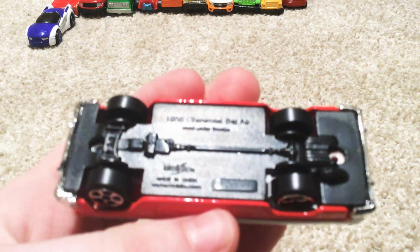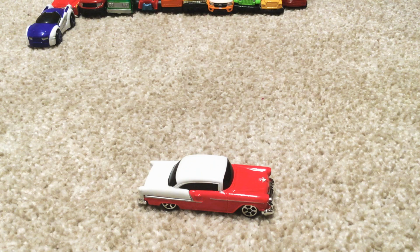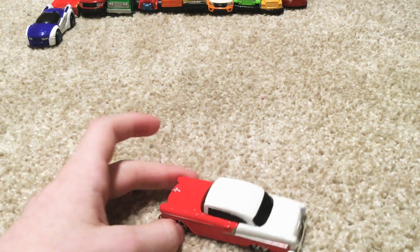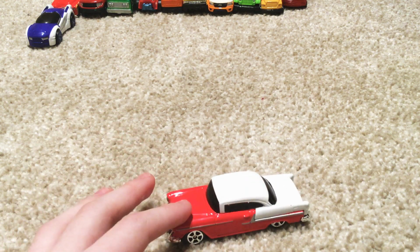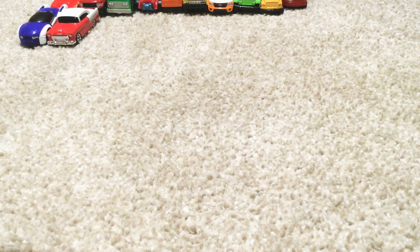1955 Chevrolet Bel Air. This is the Chevrolet Bel Air. It's a classic car. Monster truck nicknamed Get Air. Next one.